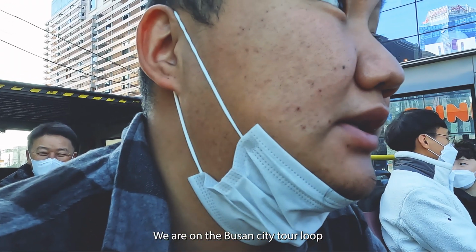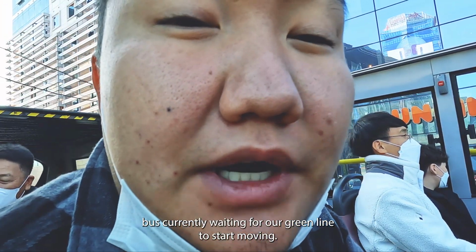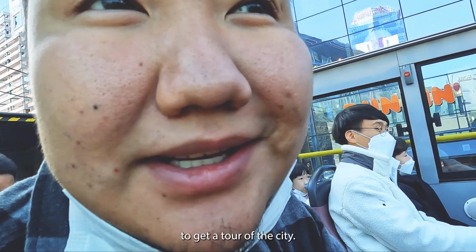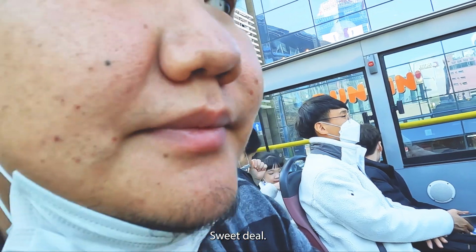We are on the Busan City Tour Loop bus, currently waiting for our green line to start moving. We paid 15,000 per person, so 30,000 won to get a tour of the whole city. Sweet deal.